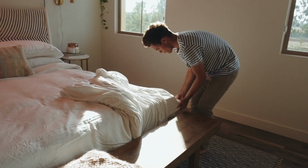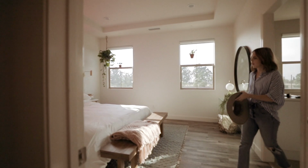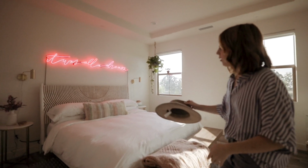Okay, so explaining more of the vibe of this room and all that good stuff. So Leif's gonna remake the bed now. So this neon sign, I've wanted a neon sign forever. They're just kind of pricey, so I could never justify it, but finally I pulled the trigger.